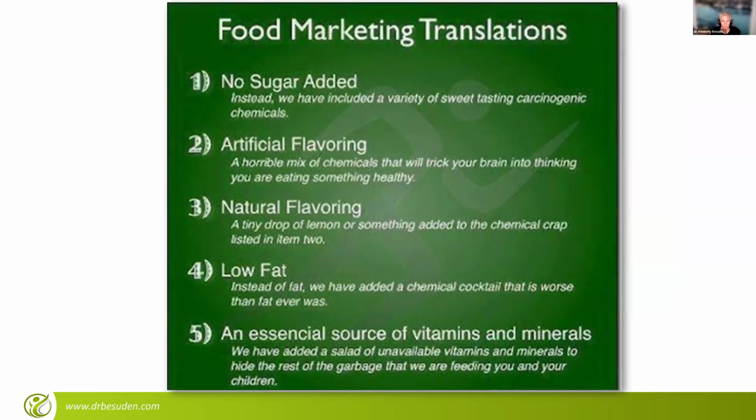And you have to be careful because we're marketed to all day long. And when you look at these things, what does "no sugar added" mean? Instead, we have included a variety of sweet tasting carcinogenic chemicals. Artificial flavoring means a horrible mix of chemicals that will trick your brain into thinking you're eating something healthy. Natural flavoring means a tiny drop of lemon or something added to that chemical crap listed in item 2. Low fat: instead of fat, we've added a chemical cocktail that is worse than fat ever was. And finally, essential source of vitamins and minerals: we've added a salad of unavailable vitamins and minerals to hide the rest of the garbage that we are feeding you and your children.